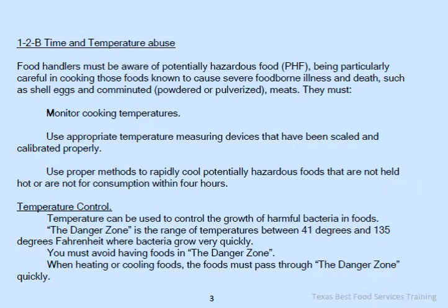Time and temperature abuse. Food handlers must be aware of potentially hazardous food, or PHF, being particularly careful in cooking those foods known to cause severe foodborne illness and death, such as shell eggs and comminuted or powdered or pulverized meat. They must monitor cooking temperatures, use appropriate temperature measuring devices that have been scaled and calibrated properly, and use proper methods to rapidly cool potentially hazardous foods that are not held hot or are not for consumption within 4 hours.